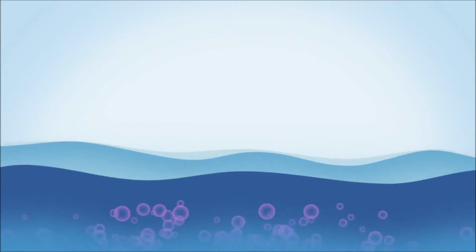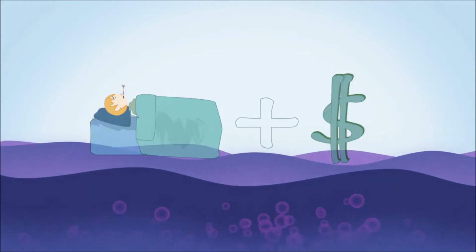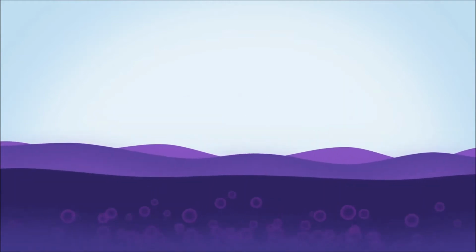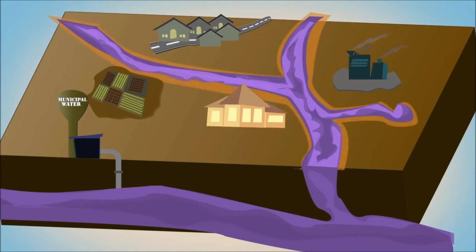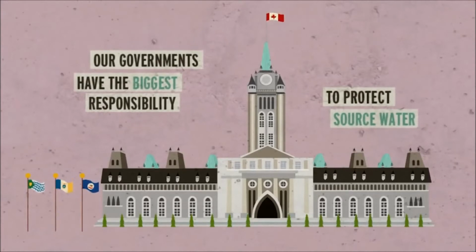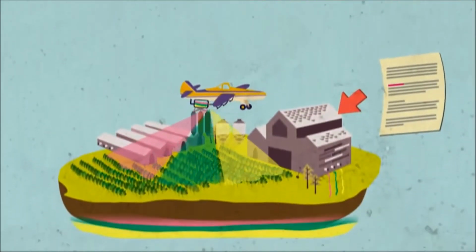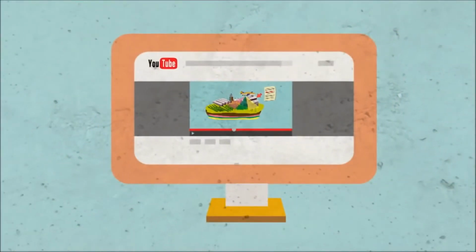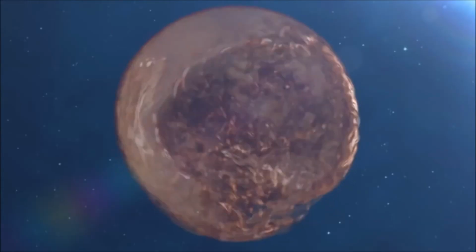Contamination of our source water supplies can cause disease and become very costly to clean, and sometimes that contaminated water might be impossible to clean and the source must be abandoned. Fortunately, we can prevent contamination from happening by putting a source water protection plan into action. Our governments have the biggest responsibility to protect source water. How? By identifying threats, restricting industrial activities in certain areas, and promoting awareness around source water protection. Keeping source water clean is part of a multi-barrier approach to protecting ourselves in several ways.